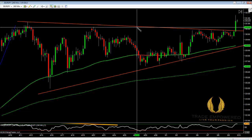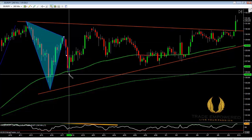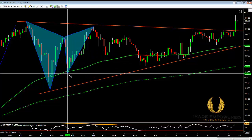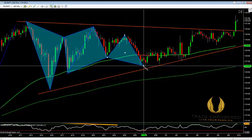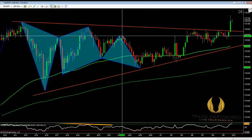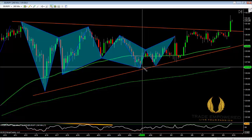I'm going to run through it briefly, but we started off with a Gartley pattern, X to A to B, B to C, C to D. Rolled that right into another Gartley pattern, looking at X to A to B, B to C, C to D down here. Next followed it up with a bat pattern, which was X to A to B, B to C, C to D. Actually, I'm mistaken. Before this bat pattern, there was a little cipher in here.